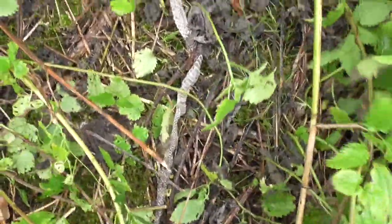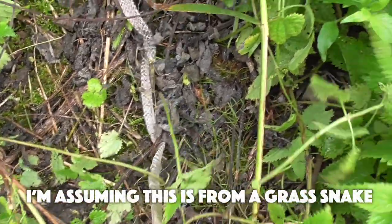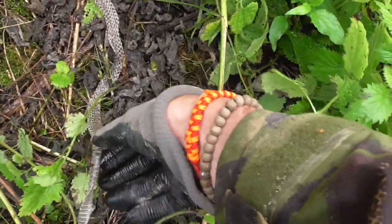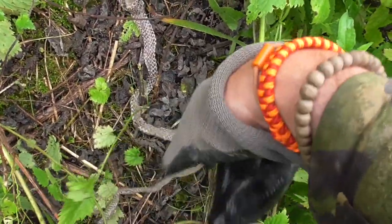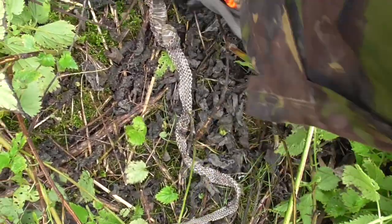We don't really find many snakes over here in the UK. Grass snakes and maybe the odd adder, as far as I know. It's a big one. It's cute. Let's see if I can take this as a whole thing. I'm not sure what I'll do with it. It might just disintegrate when I get it home. Oh, it's pretty amazing though.